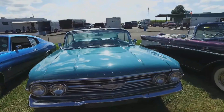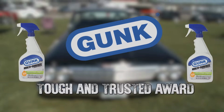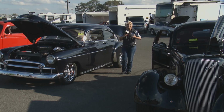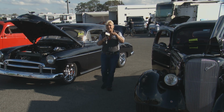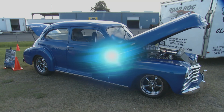Congratulations to Chuck Falcon and his 60 Impala on winning the Gunk Tough and Trusted trophy here at No Problem Raceway. So it seems that most of the big cars seem to be old cars, like these 2 beautiful rides here. And you know what? We have found one, of course we're in Louisiana, that has a little blue voodoo magic.